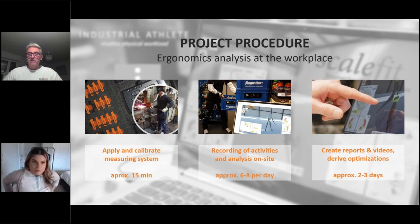Although we could give out the reports in real time, we develop optimization measures, which usually takes 2 to 3 days for 6 to 8 activities that we recorded on one day. So the whole project takes about 3 to 4 days and covers up to 8-10 activities that we can record and analyze on site.